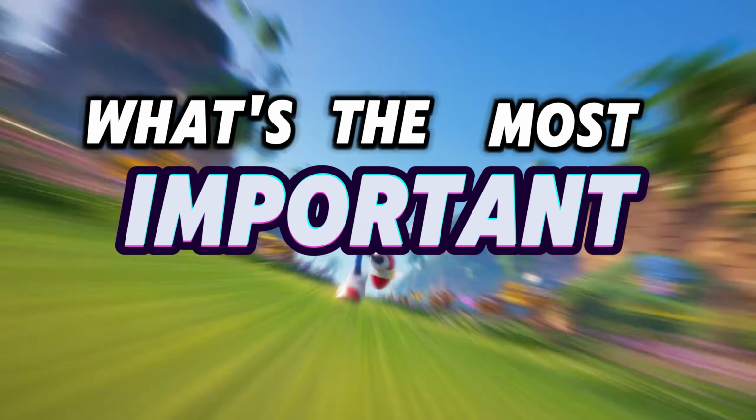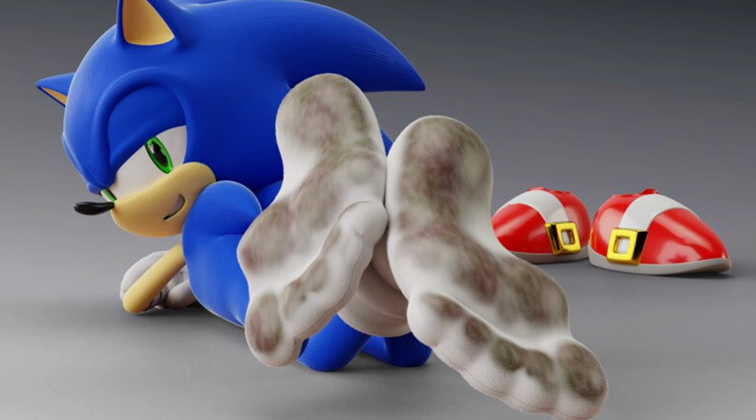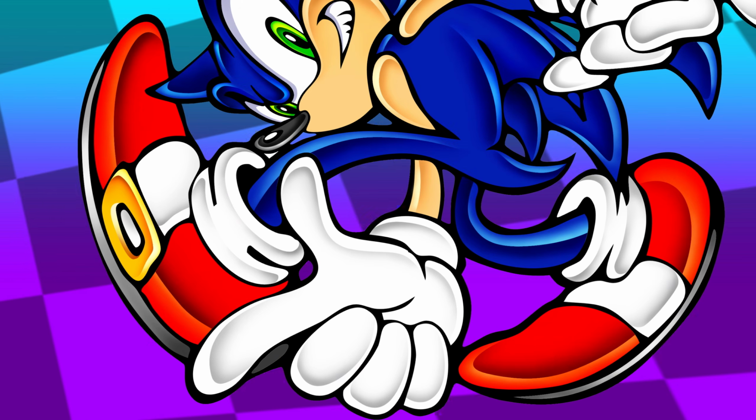What's the most important thing when it comes to running? Agility? Endurance? Heart? No, you idiot, it's the shoes! And nobody knows that better than Sonic. He's been wearing shoes his whole life, at least in the canon. Sonic's worn a ton of different shoes, but which ones are the best? We're about to find out.